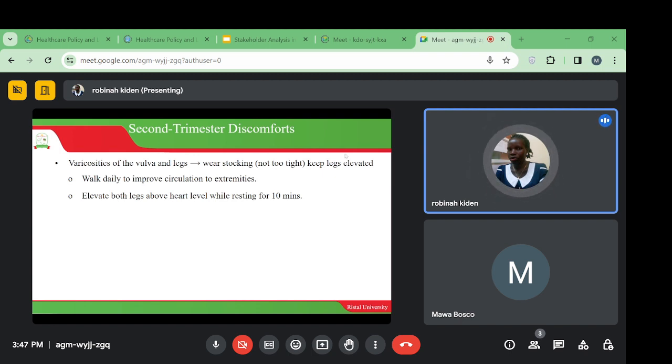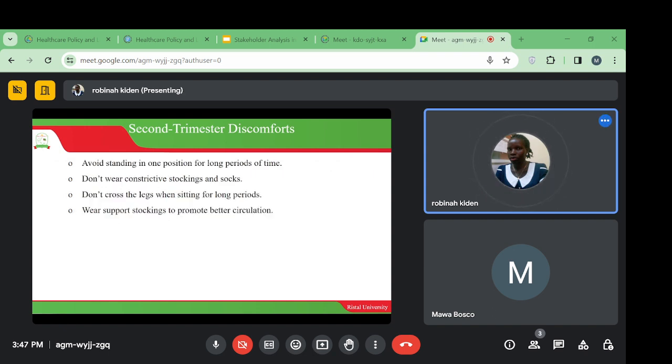So we encourage her to wear stockings and keep legs elevated. Walk daily to improve circulation to extremities. Then elevate both legs above heart level while resting for 10 minutes to make sure that there is ample return of the blood to the heart. Avoid standing in one position for a long period of time and don't wear constrictive stockings or socks. Then don't cross the legs while sitting for long periods. Wear support stockings to promote better circulation.